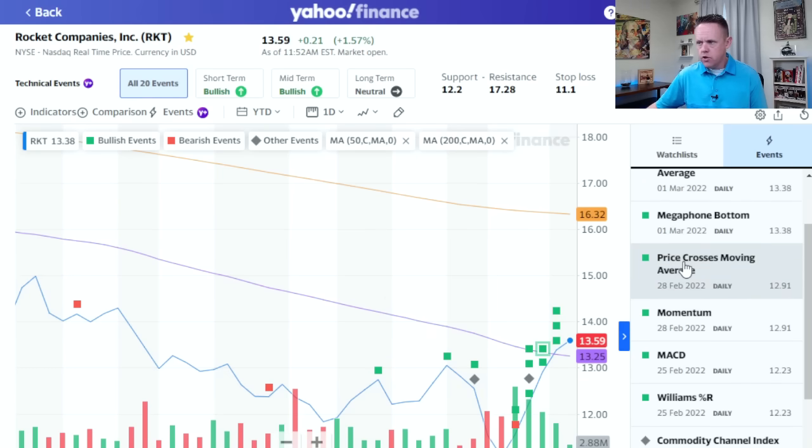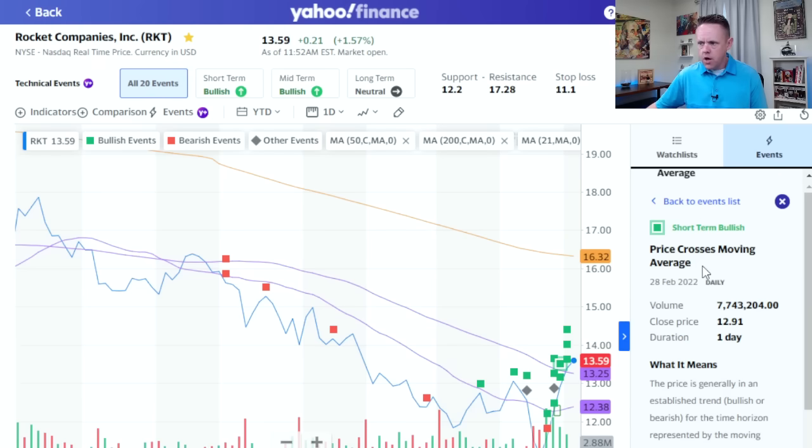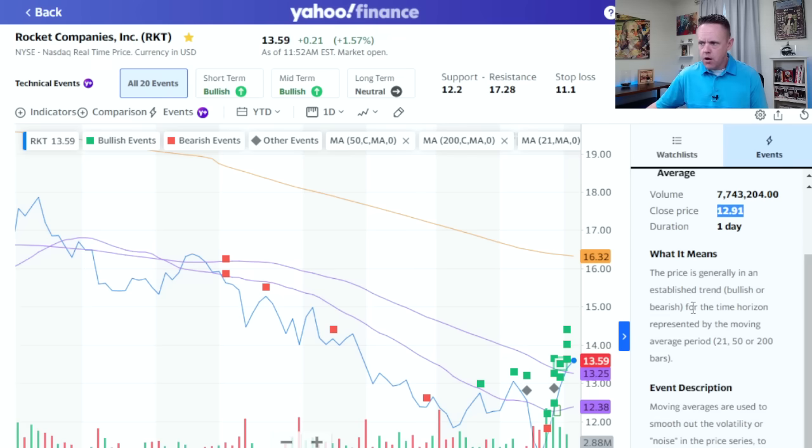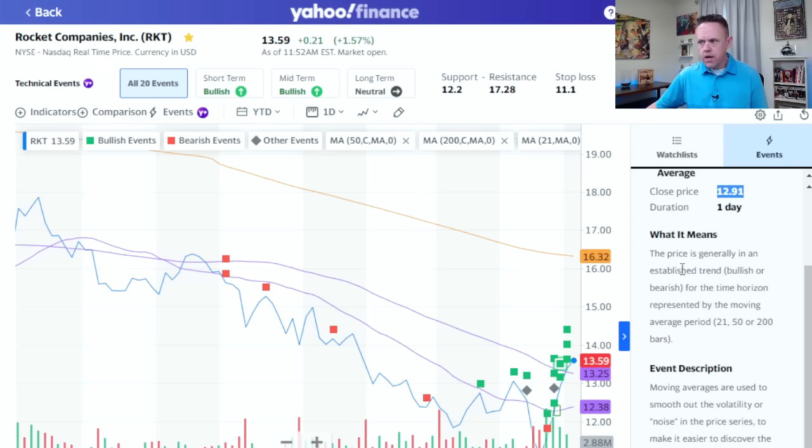So if price crosses moving average, you hit it here, and it just tells you, right? This was on February 28th. Volume was here, close price was here. The price is generally in an established trend for the time horizon represented by the moving average period.